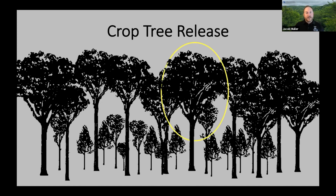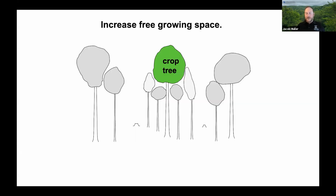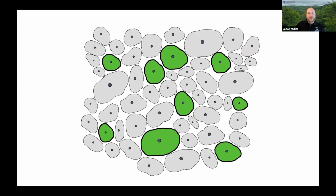So we identify a tree that looks healthy and vigorous. It's got characteristics and qualities that we want to encourage to continue to develop. And we manage that by removing trees that are essentially competing with sunlight for that tree. Okay, so we remove the trees around that particular tree. And here's kind of another example of that. Where we're removing the trees, you can see those little stumps. We're not necessarily removing the trees below that because those aren't directly affecting that crop tree's space.